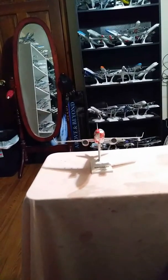Now to the starboard side, where you see the Southwest Airlines livery on the tail and the registration number on this aircraft. I'll bring my camera back just a little bit to give you a visual view of the aircraft. Very nicely detailed by Skymarks.